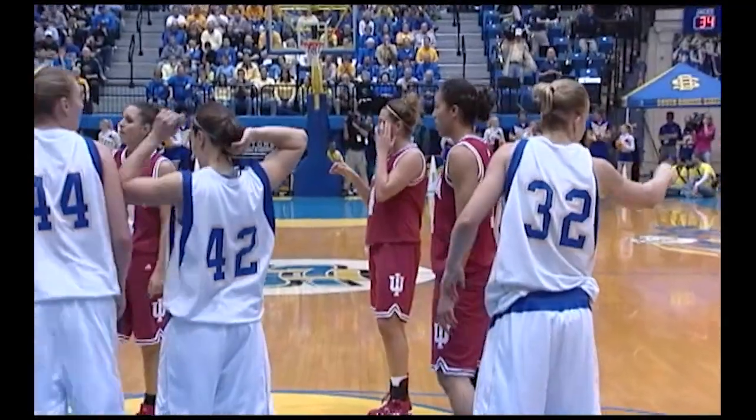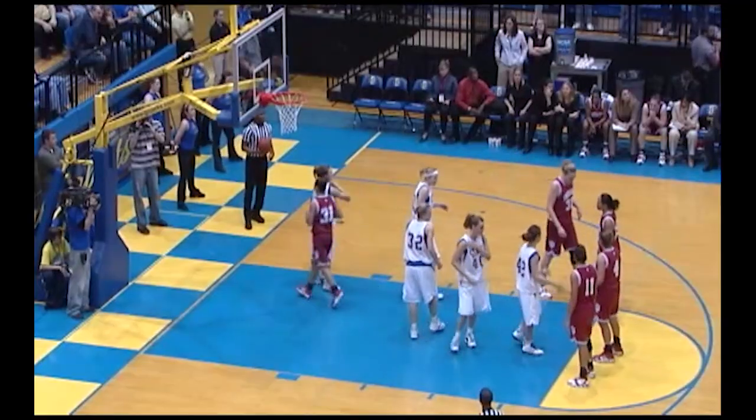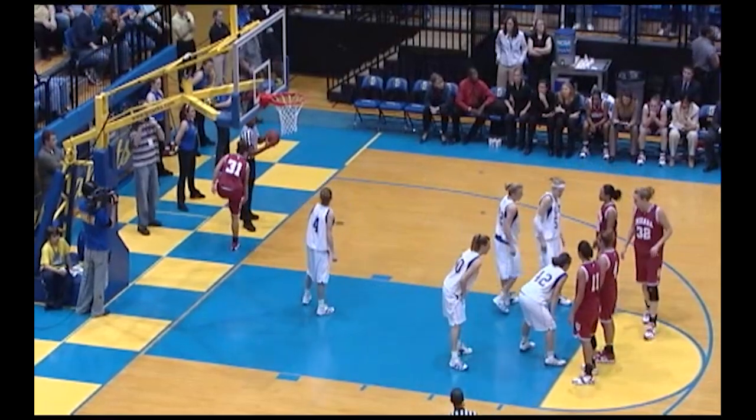34-33, Jackrabbits with a 1-point lead, and into the game comes Maria Bober. Bober will check in for Jen Workentine. That last foul going on number 44, Jen Workentine, her 3rd.